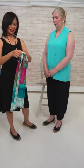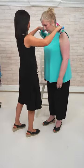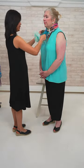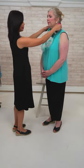So you just fold it in half and then knot it. Yeah, okay. Just making a loop. I love it, yes. Okay. Yes, this was it. This is what we practiced before. It's just very easy, like this.